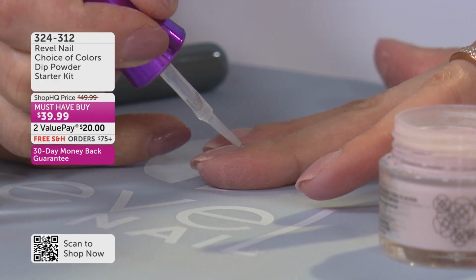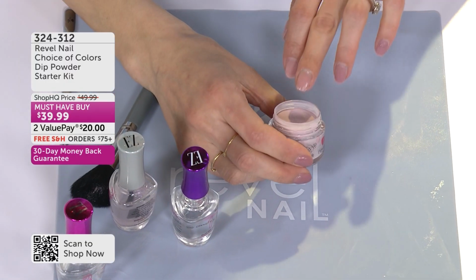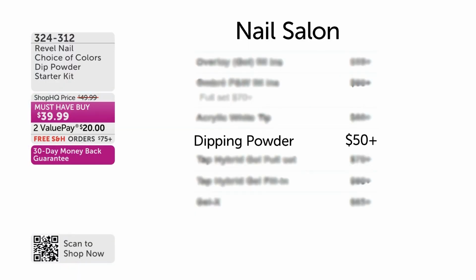Well, think about one manicure, right? How much was the last manicure that you got, plus the tip, plus the driving, plus the time? And then you do this. You know where that dip has been. You know exactly the skill that you're building here. About $50. That's more for one manicure than the price of the entire set.